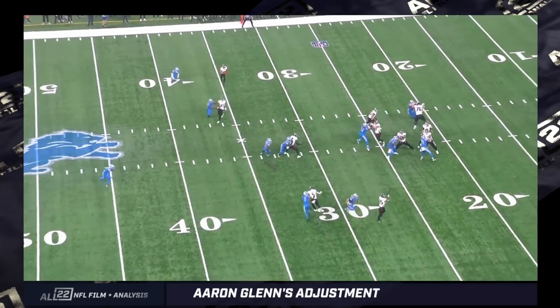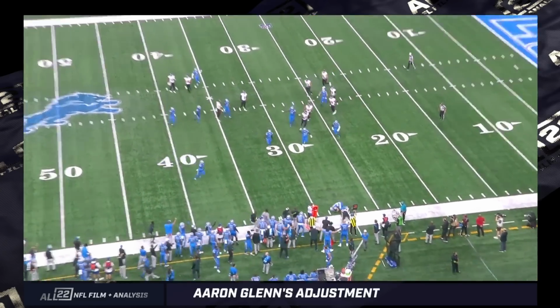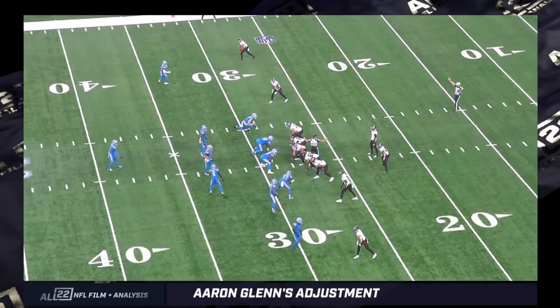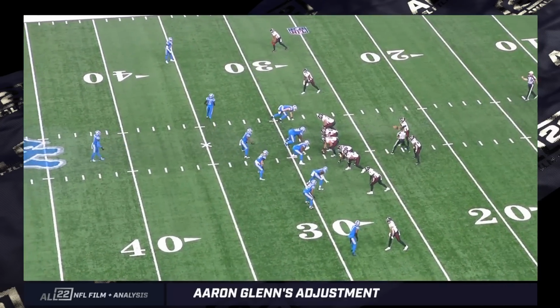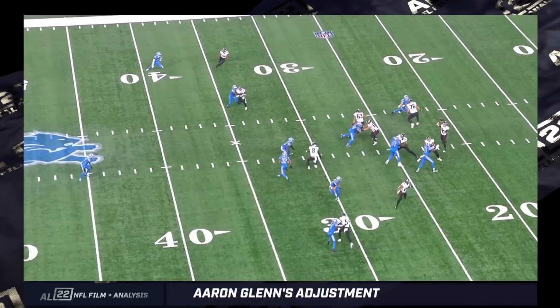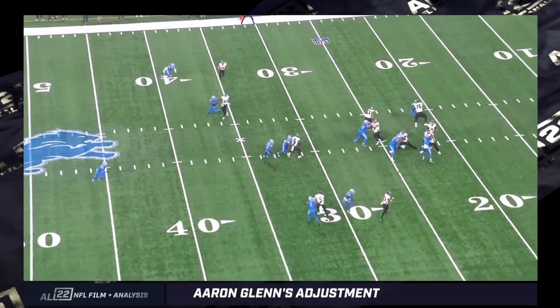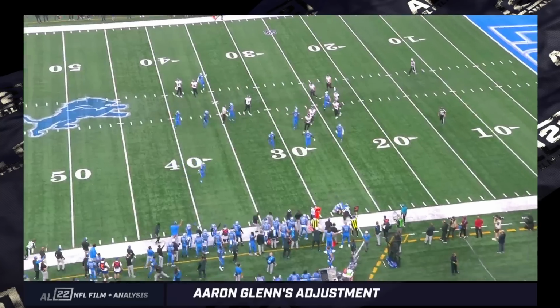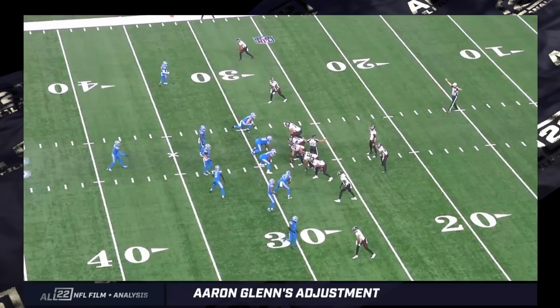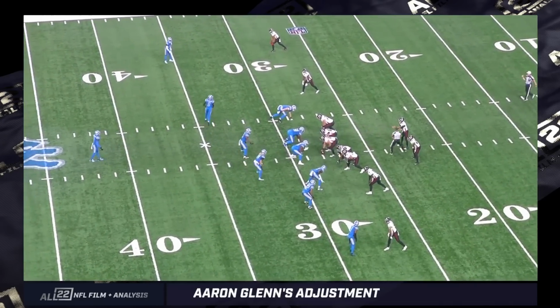Some cases it's Campbell. Basically a 3-3-5 look. 3 down linemen, 3 inside linebackers. One of them walked up to be an edge rusher. I think it was brilliant usage by Glenn and Dan Campbell of the personnel they had, the guys they knew they could trust. Derek Barnes, Alex Anzalone, Malcolm Rodriguez, and Jack Campbell. Great play by Anzalone here on this 3rd down. I mean, incredible tackle against Algier. This is man.